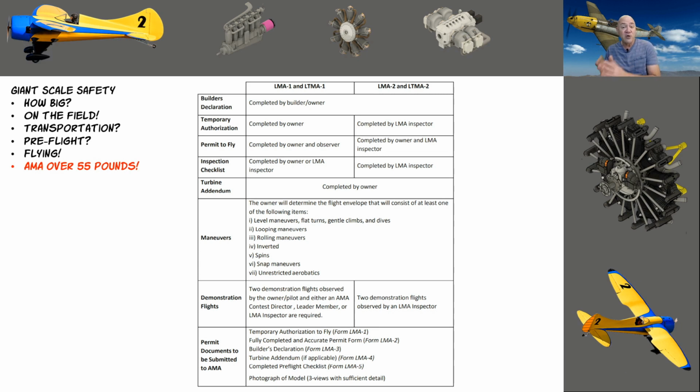But if you're LMA2, you have to have the LMA inspector inspect your airplane, which isn't a big deal, but you've got to coordinate all of that. You've got to make sure that as you're building the airplane, the inspector can look inside as you're building it. If you have not taken a boatload of pictures of your build and the inspector doesn't know how to look inside some of your important parts of your airplane, they may not give you the waiver. But LMA1 is the sweet spot for me because I can build giant airplanes up to 77 pounds pretty easy, okay?